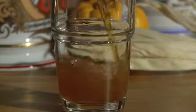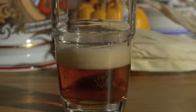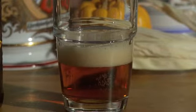On this one itself, a little more caramel malt. You get a touch more sweetness. You get that roastiness right off the palate. Really nice, but still not too heavy, not too overpowering. Just nice, great medium body, medium flavors, but very delicious.